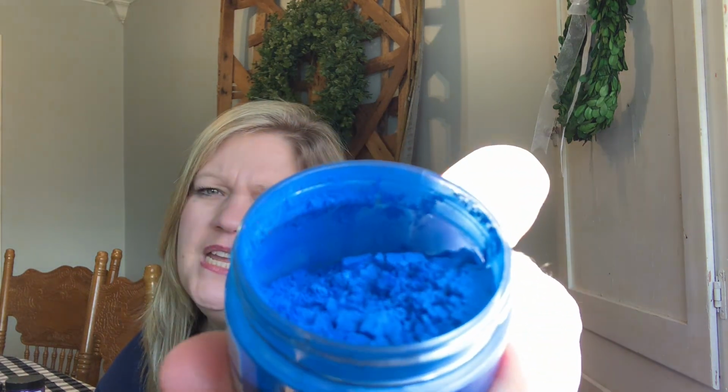Got more goodies. Okay, this one is Mad Mica's Key West Blue. And this reminds me of an electric blue. Very beautiful. Be a good beachy soap. Very pretty. I love it, love it, love it. Who don't? Isn't that beautiful? Gorgeous.